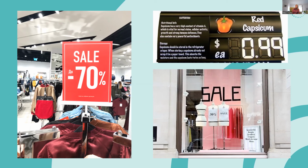So being informative and giving that extra bit of information to our customer saves us at the point of sale area. The other picture that we have here is of a window display. So it is very basic. They're not using a lot to draw us in. However, they're telling us everything that we need to know. They're telling us that it's a sale. They're telling us that it's 30% off, and also that it's accessories, ready to wear shoes.